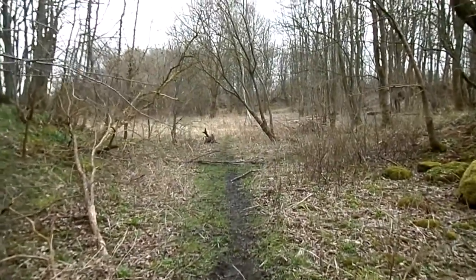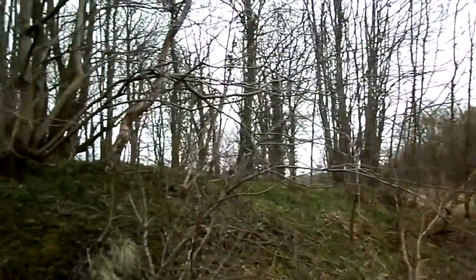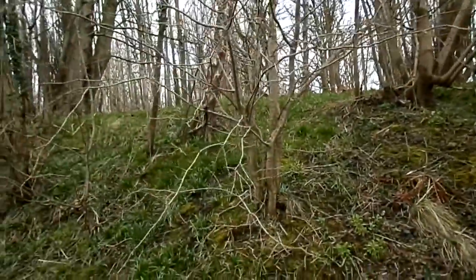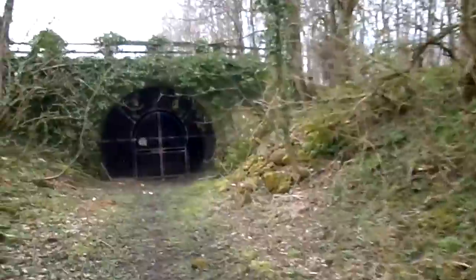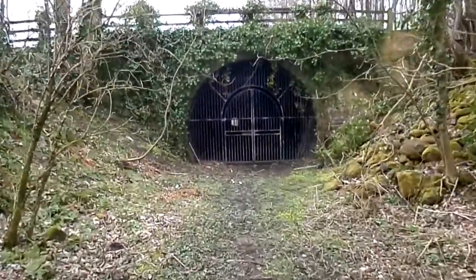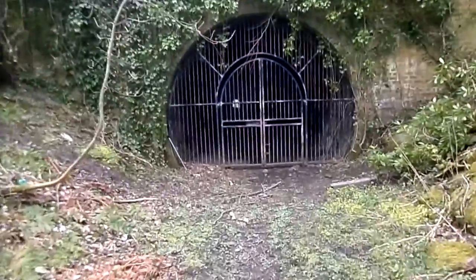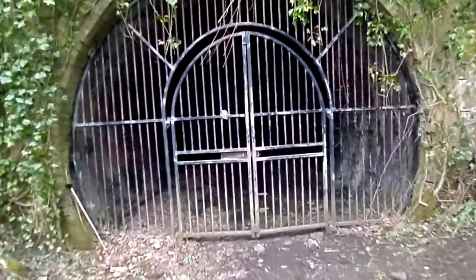The colliery itself stood in this area here. Just above us, out of sight but now demolished, was the powder house where they kept the explosives. The tunnel was used during the Second World War as a bomb shelter. It was also used to store precious furniture from the castle.